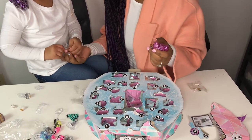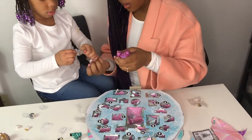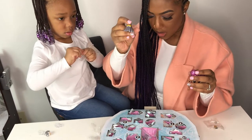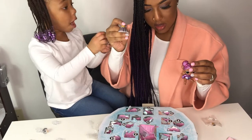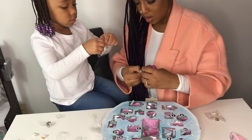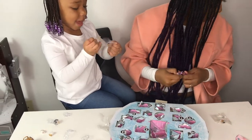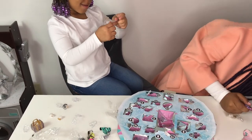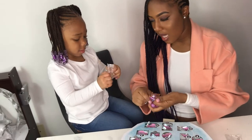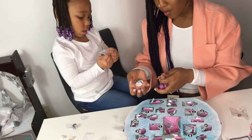This, let me see what this is. 24. No, what this is. Because this is another, this was 25. So oh, this is another Mommy outfit. Mommy, look. It's this one. So this is, oh. So this is the last outfit, and that is an accessory. That's like a bracelet.